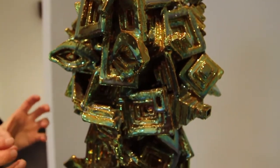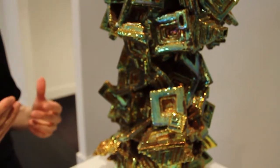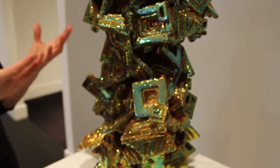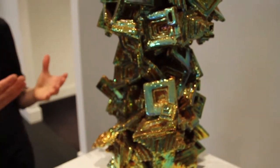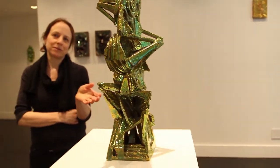I just anticipated or knew that with this glaze there would be a lot of interior reflection and reflection within the pieces, and that's what I was excited about. For me, it's really important that the form and the surface are really meant to be together. This is my most recent piece and the one I'm very excited about.